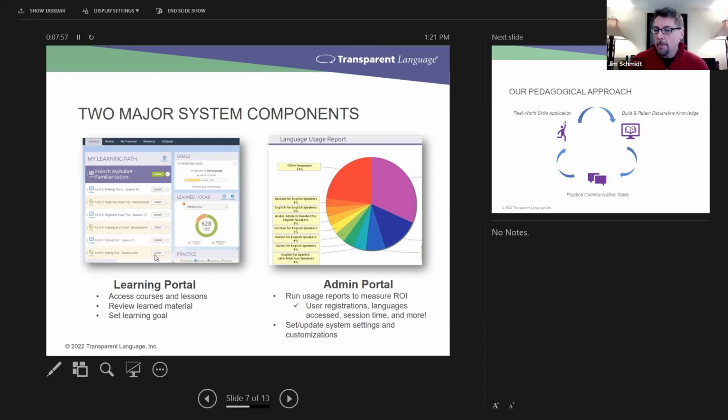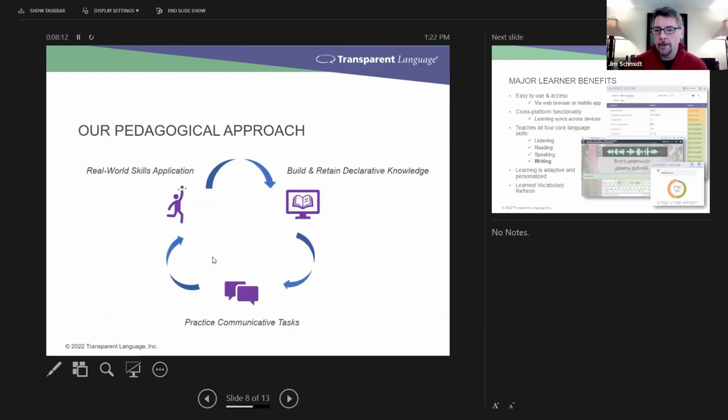The admin portal is where librarians will spend your time. There are a lot of reports to pull out to measure the return on your investment, make sure things are going right. And there's some customization that you can do there to kind of tailor the look of the program to match your library look.